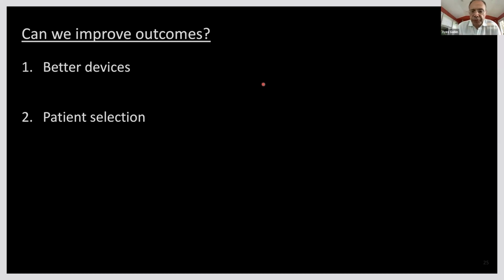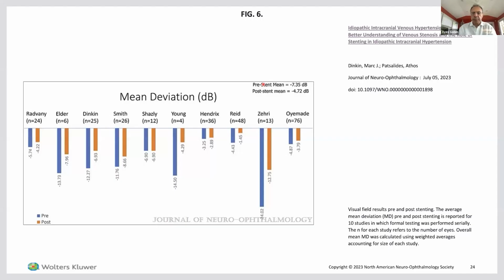I have two questions from the audience, Athos. One is from a neuroradiologist who has a patient with IIH, papilledema, partially improving on Diamox, still headaches, and the MRV is showing transverse sinus hypoplasia. This neuroradiologist is wondering, how do you differentiate stenosis, where you may stent, versus sinus hypoplasia?